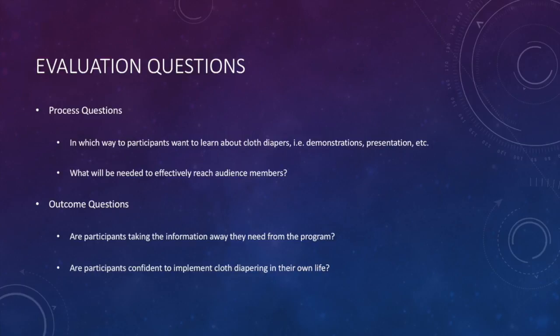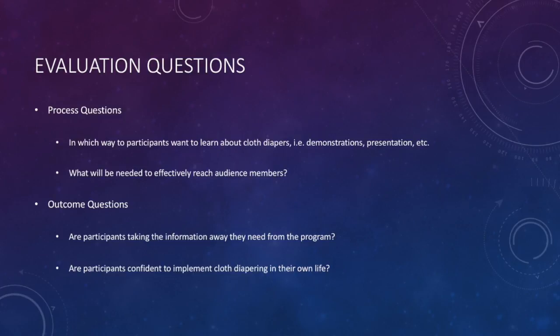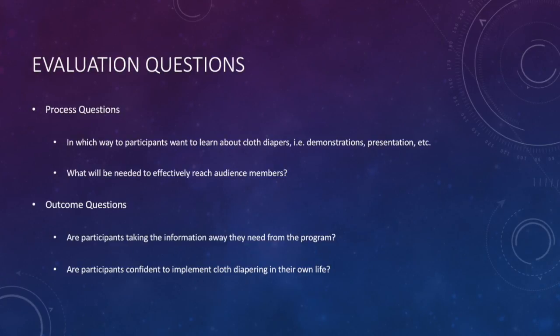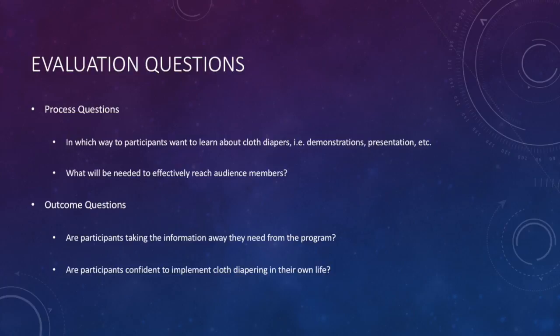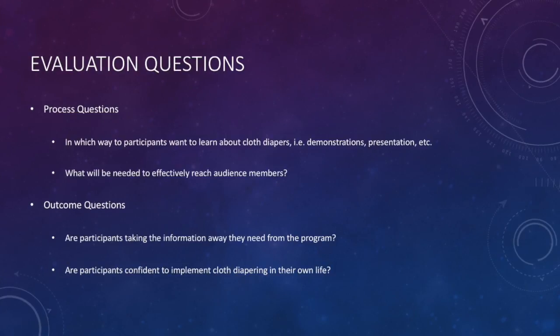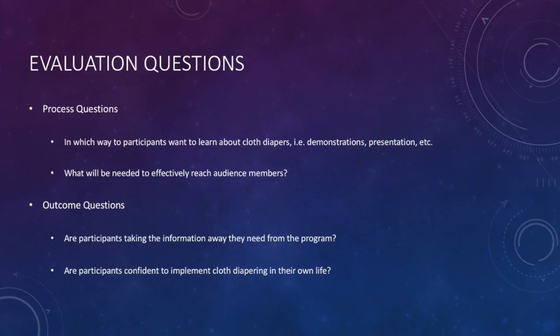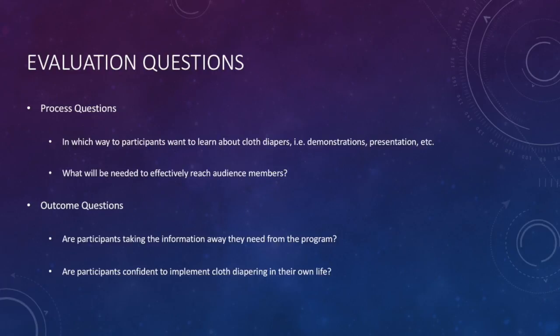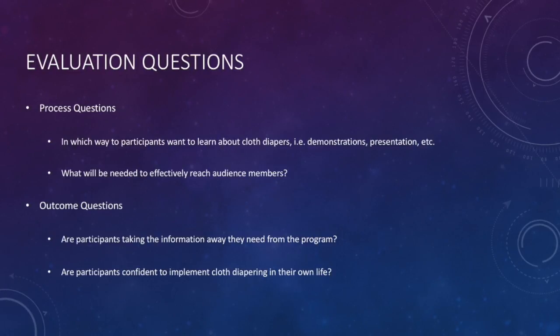So finally, we have the evaluation questions for the program, and the two process questions I have are: in which way do participants want to learn about cloth diapers, i.e. demonstrations, presentation, etc. The data source will be the participants, the method will be a survey, indicators will be whether the presentation is the best form of delivery, and the target for success is at least 50% of participants agree on a way of delivery.